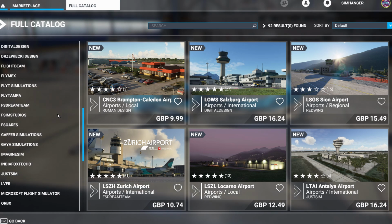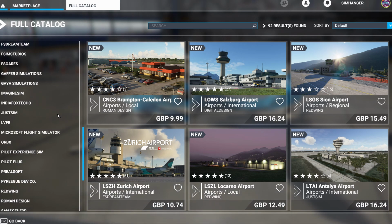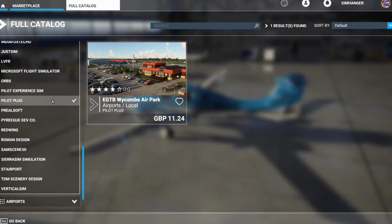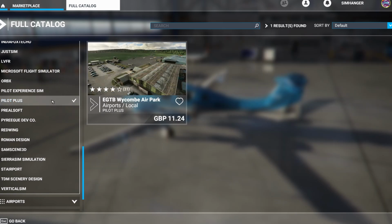And for obvious reasons, this is core business. But what has surprised me is the speed at which some of the smaller developers have appeared, some of whom we've never heard of before. Pilot Plus, for example, is a small developer, having produced scenery for X-Plane, and recently brought us Wickham Air Park, one of the finest GA airports in my opinion.